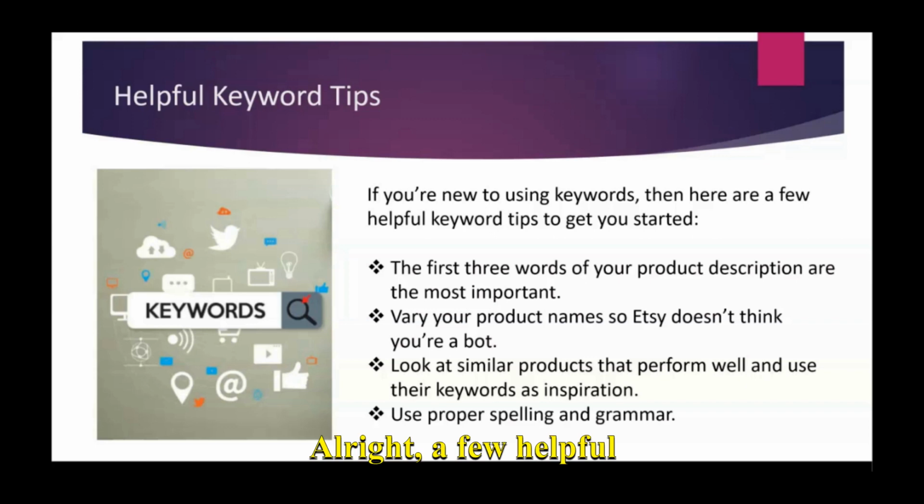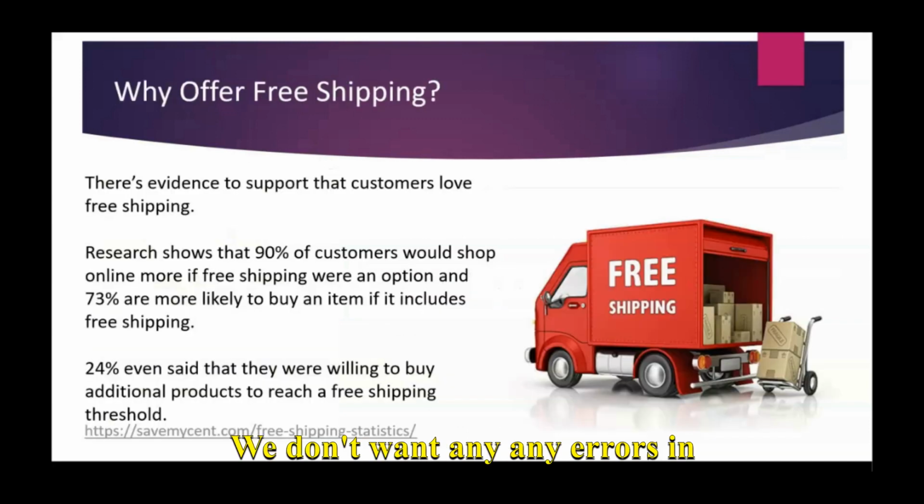All right, a few helpful keyword tips. The first 3 words of your product description are actually the most important, so make sure that you're using those 3 words to emphasize your main keyword. You should always vary your product names and then look at similar products that perform well and use their keywords as inspiration, like we just did with that striped personalized beach bag. And then of course, obviously use proper spelling and grammar. We don't want any errors in there.